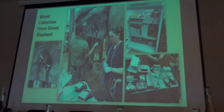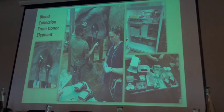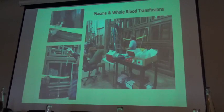We were lucky enough to have 2 older, very compliant elephants within our herd to be donors for these sick elephants. So we were able to do multiple blood collections of up to 40 units at a time, and the elephants just stood there for it without sedation. This is Kadar on the restraint device receiving a whole blood and a plasma transfusion.